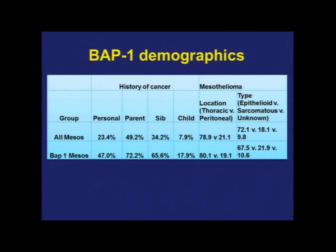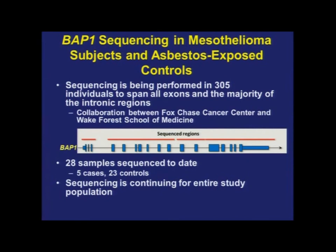You've seen this slide already. It's a picture of the BAP1 gene. We're sequencing this gene in all 305 of the patients that we've picked out, the 151 mesotheliomas and the 154 controls. To date, we've sequenced just 28 samples. The samples were given to the two centers, Fox Chase and our center, in a very random fashion by design. So the randomization has ended up with only 5 cases sequenced to date and 23 controls. This is, of course, continuing even as we speak.